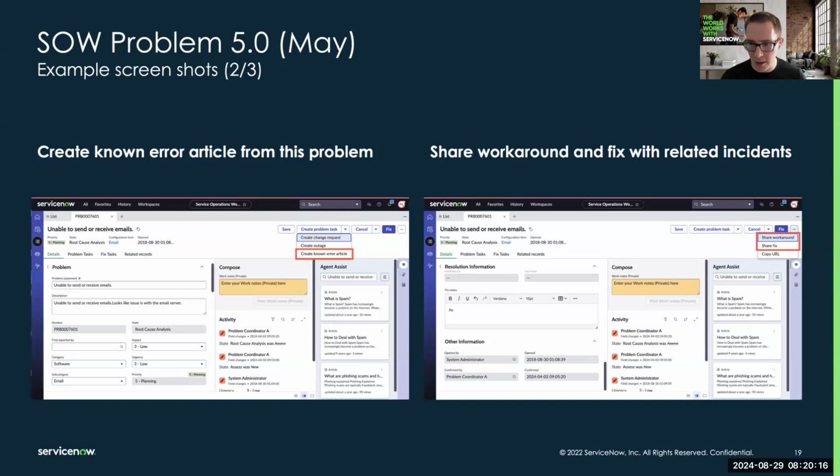So for example, they could add a work note to the incident to say there is now a workaround, and the same for a fix as well. So that's just the problem team's way of saying, hey, this information is now available, and any incidents or even cases, if you're using customer service management, can actually make use of that information as well.